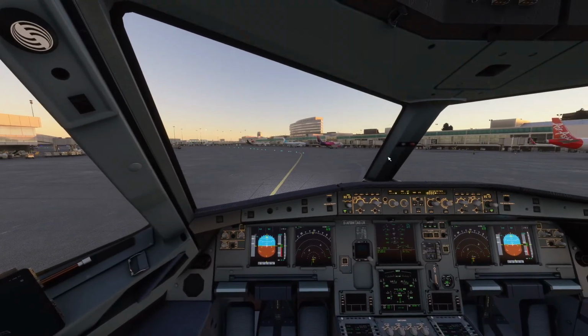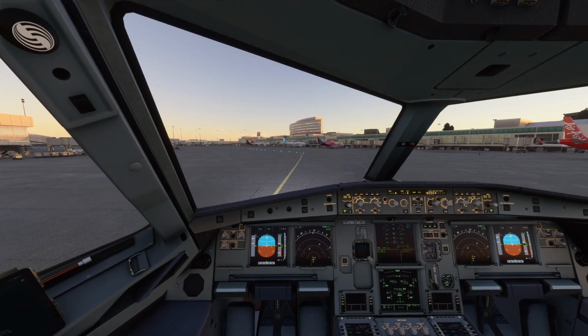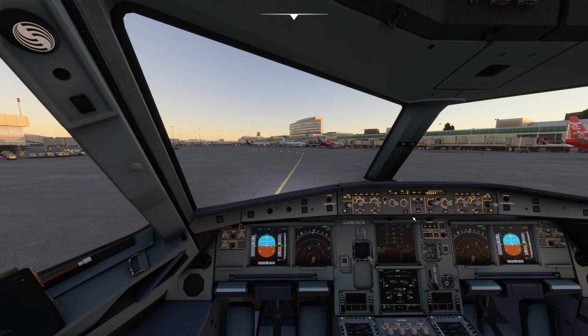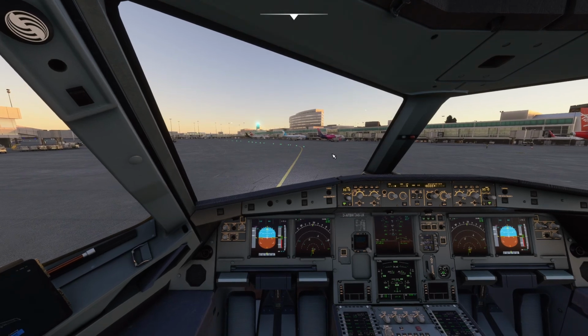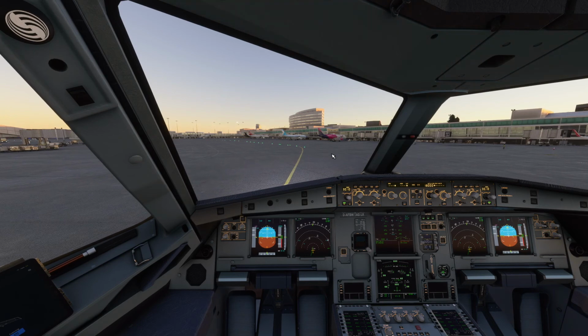We're gonna apply a little bit of thrust, not too much. I'm gonna do a quick brake check. Brake check's good. We're gonna go ahead and continue, and we'll taxi out, get our way out to the taxi ramp. Just get out of the taxi ramp and towards the runway here. So we're gonna go ahead and do that.